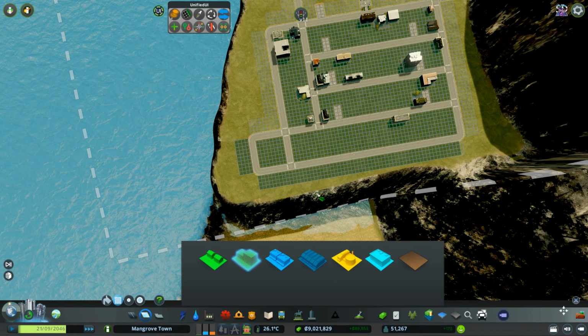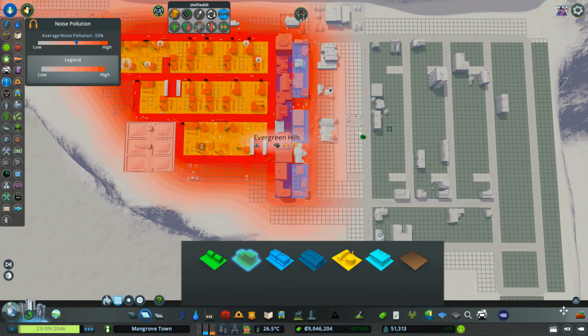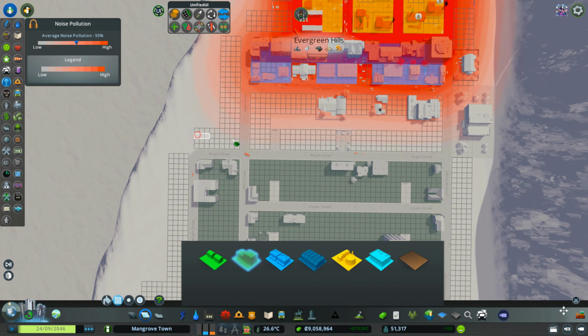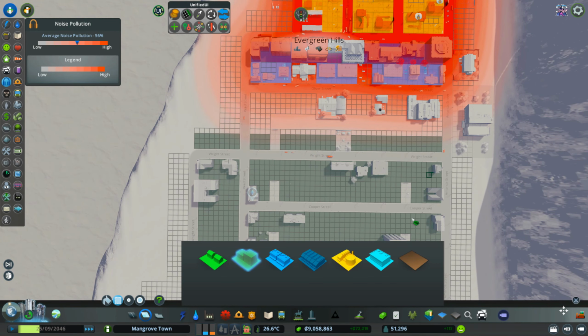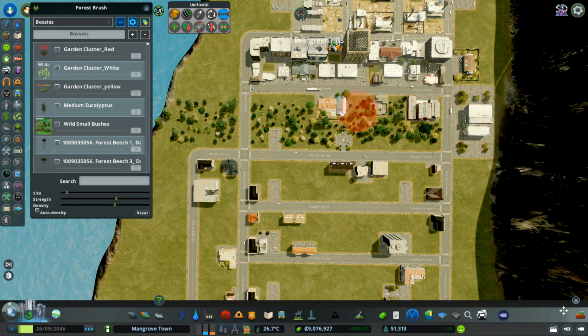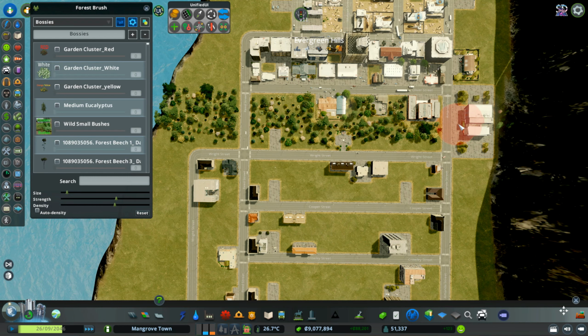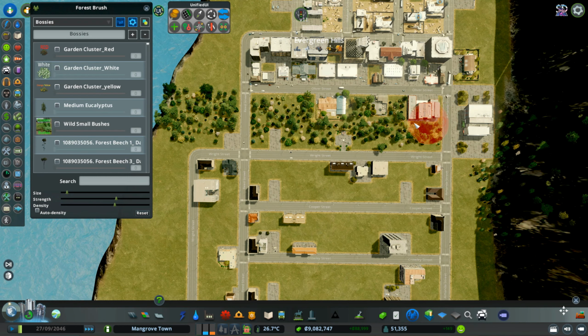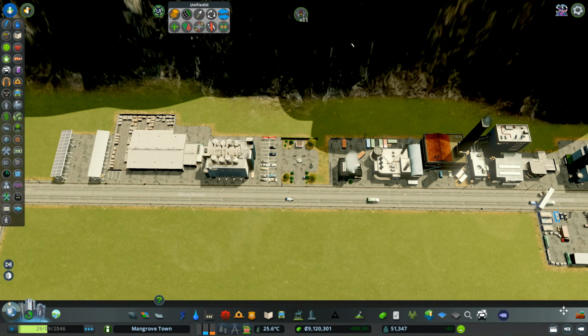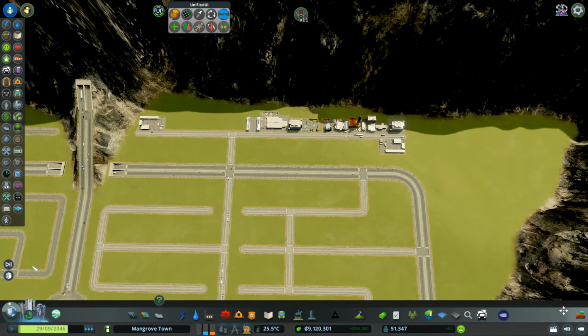So how is it with the noise over here? It's noisy, but actually it's okay over here. So I think we do it like this. And we take the tree brush. We put trees in the middle. They will dampen the sound just a little bit. Those in the industry area, they will probably die, but it's okay, nothing to do about that. And this can go on. And also these guys, are these guys all still complaining? They're not complaining anymore. Those are good guys.